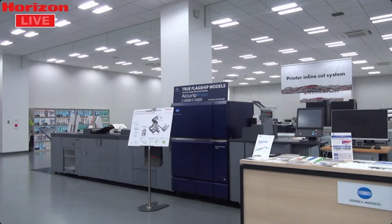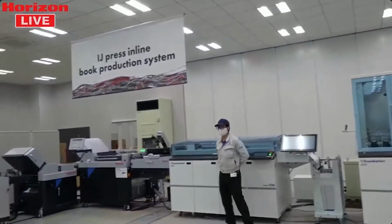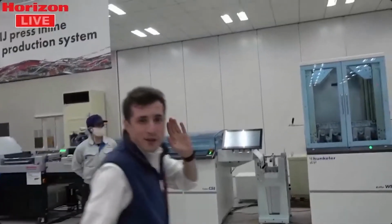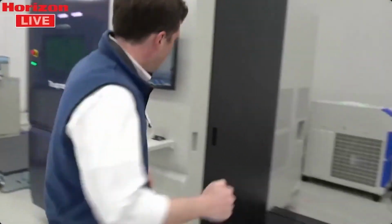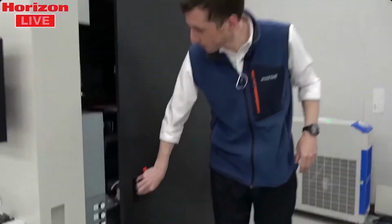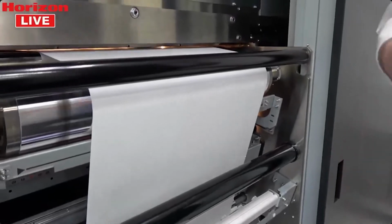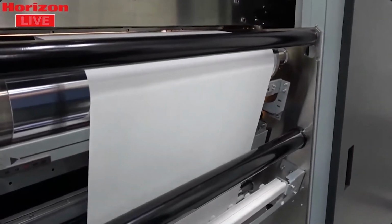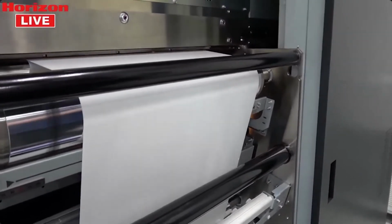Okay, so we should be beginning production, and there you can see our machine. Okay, so I hear our presses starting up. So with our system, we're able to communicate with the jet inspection system on our SCREEN Truepress Jet printer.